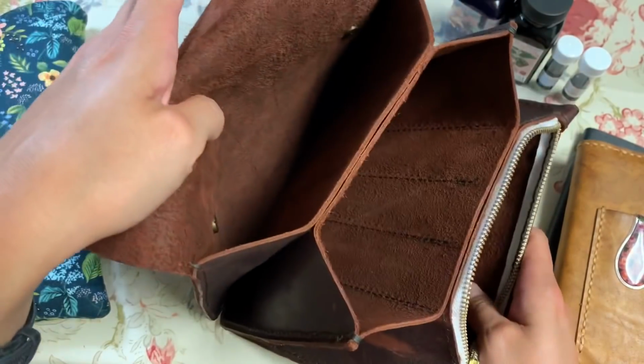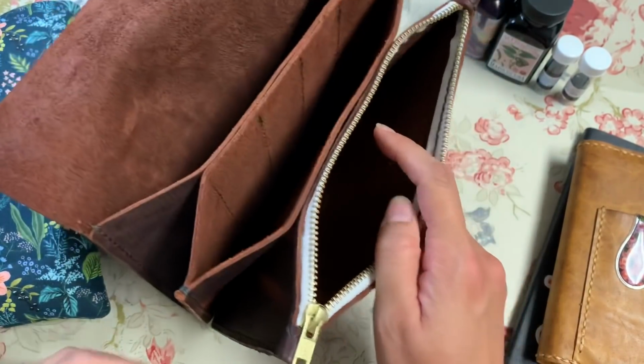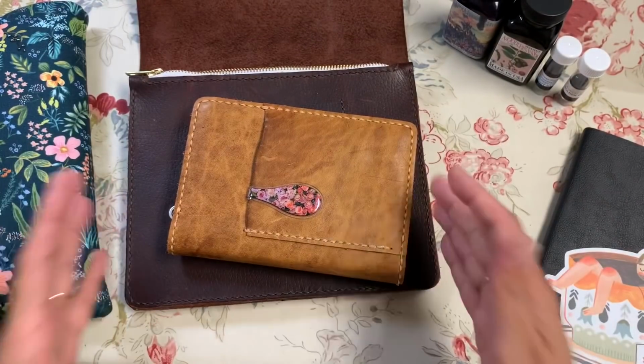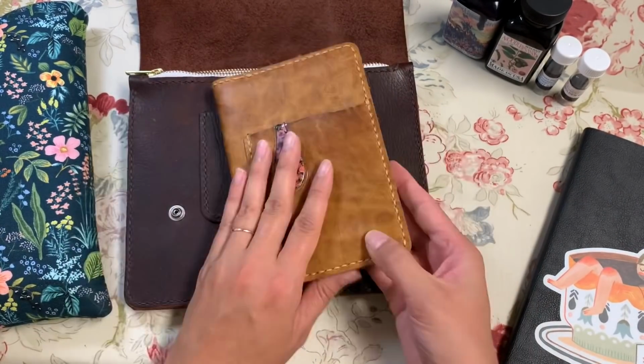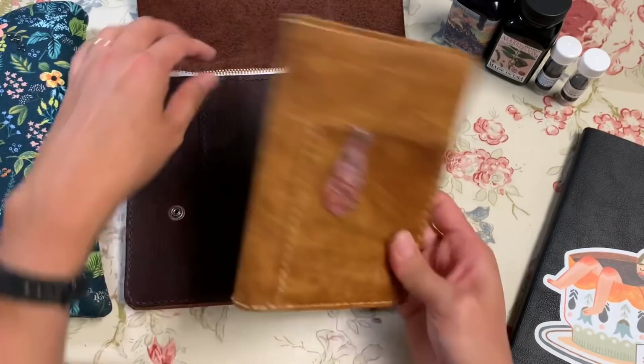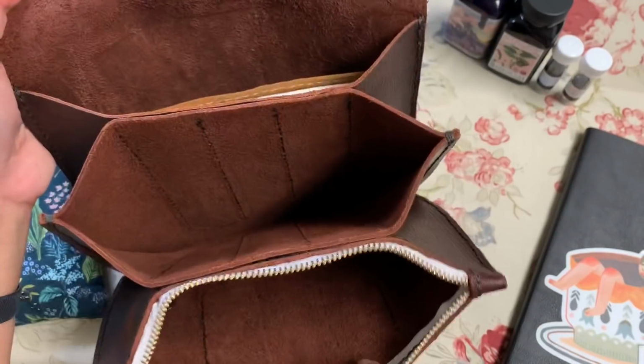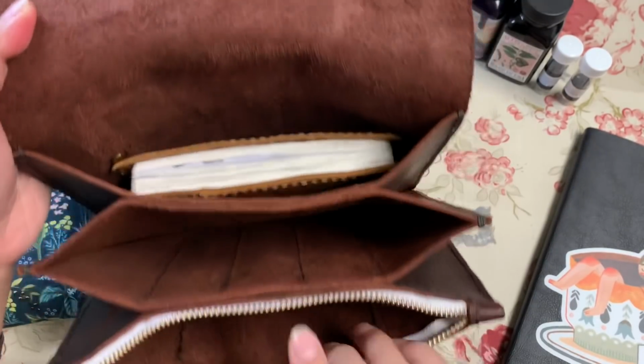But this is like an A6 size. Well, it's bigger than A6, but A6 stuff fits in it. So this is my current A6 journal. This is Astrology. So that fits in one of these 3 compartments.